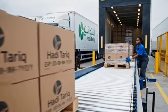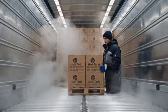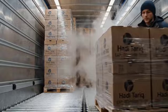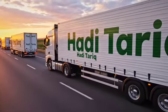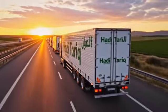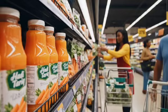Next, the cartons are carefully loaded into refrigerated Hadi Tariq trucks, ready to maintain freshness during transit. Hadi Tariq trucks transport the fresh carrot juice and vegetable products across the country, ensuring safe delivery to supermarkets.